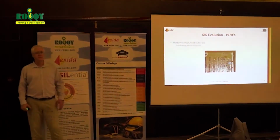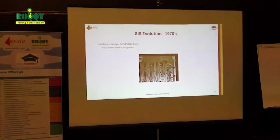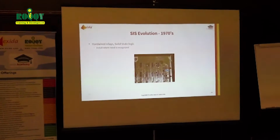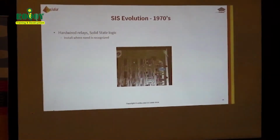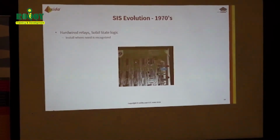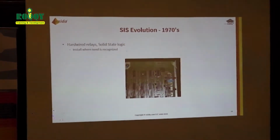The 70s, first solid state logic came out. The Bailey system was one of the first. And a lot of nuclear power stations, the Bailey system is still the safety system. The earlier generation nuclear power stations, the ones that are being decommissioned, have these boards in them.